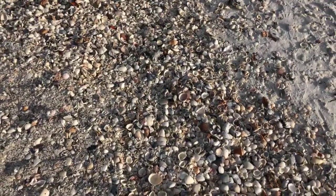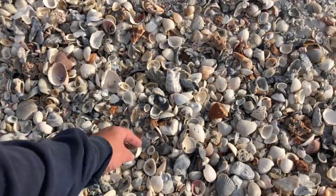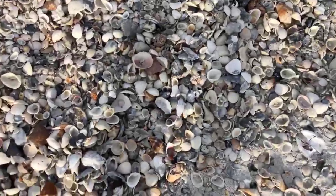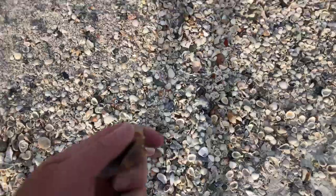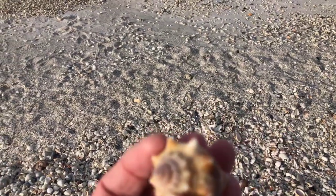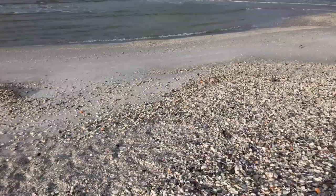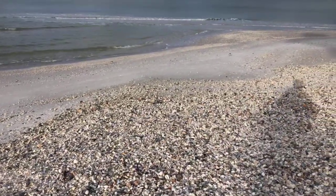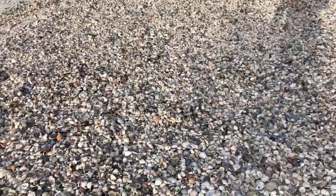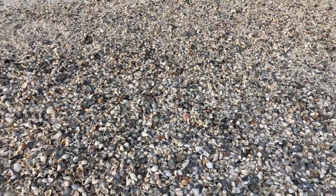Beautiful conchs down here, beautiful fighting conchs, scallop shells. Like I said, lots of nice things to get a collection started. Beautiful little conch over here. A beautiful little fighting conch. Look at the stripes on the back of that fighting conch. That is a nice one. Look at them all. Look at the pile of shells down here. Just incredible.